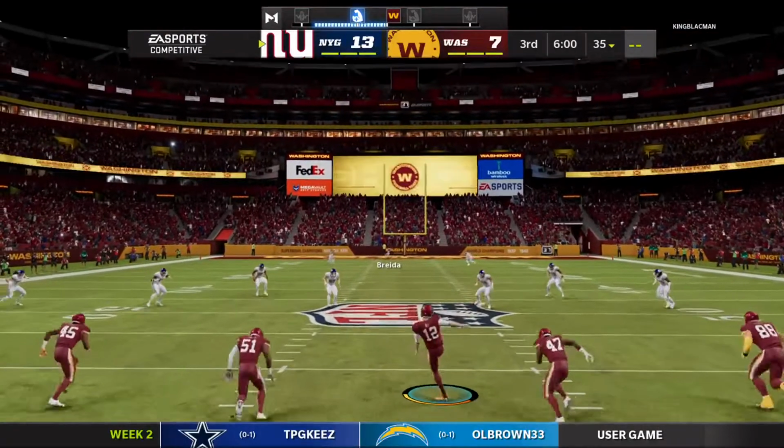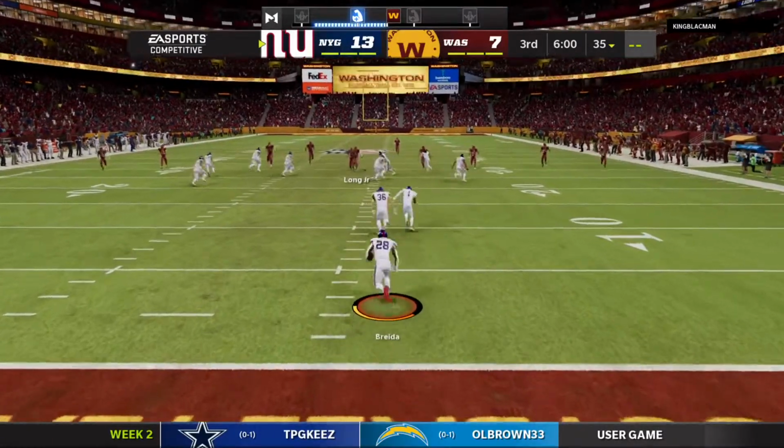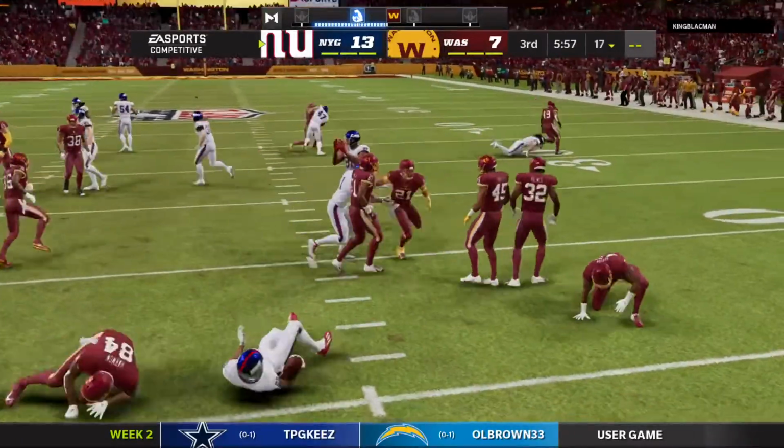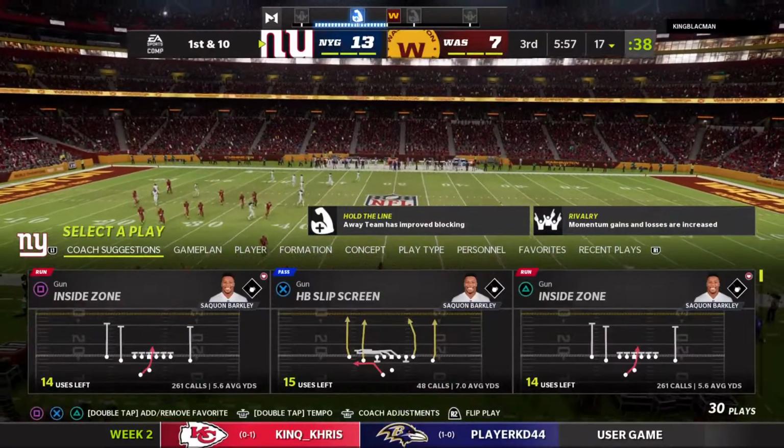The Giants with a lead, and they are set to receive this kick. Taking it about the 1. And he will be brought down here inside the 20. Good coverage as he's dropped at the 17.